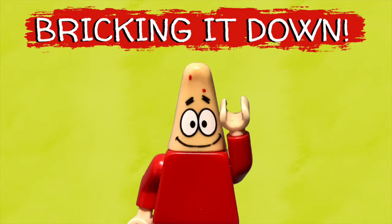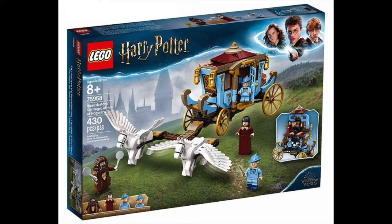These are more new Harry Potter sets. I can't believe how much they're making this year. Must have sold really well last year to warrant so many new sets, and they keep on coming and coming. I just found out about these just before recording this. So they're two new sets, both based on the Goblet of Fire. We have the Beauxbatons Carriage Arrival at Hogwarts and the Rise of Voldemort sets.